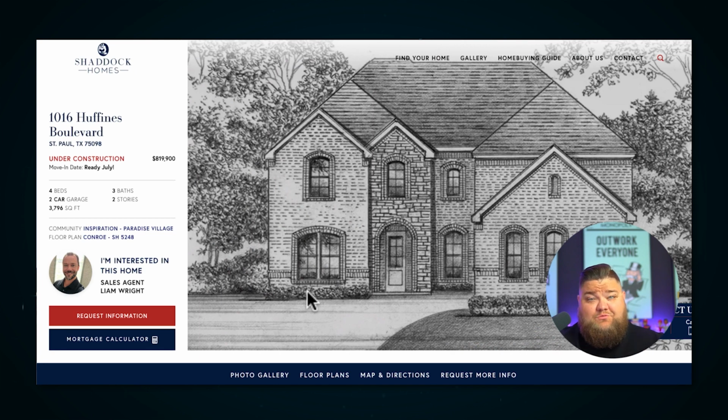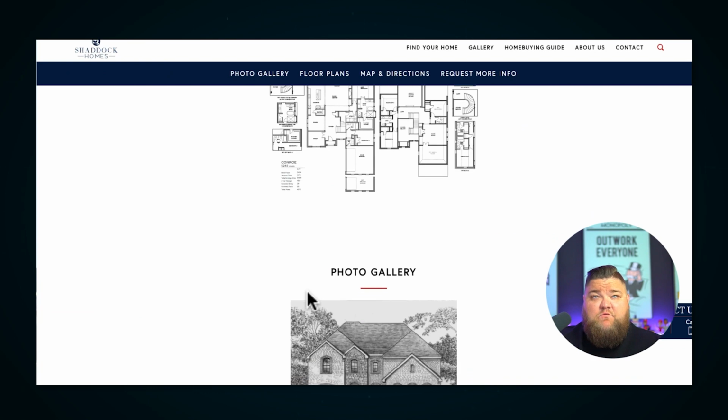Okay, so I didn't want to go too crazy, so I found this one. This is an 819. It's a 4-bed, 3-bath, right at almost 3,800 square feet. This is an Inspiration in Wiley, which is another beautiful community, and they've got it listed right at $819,900 if you wanted to look at this one.